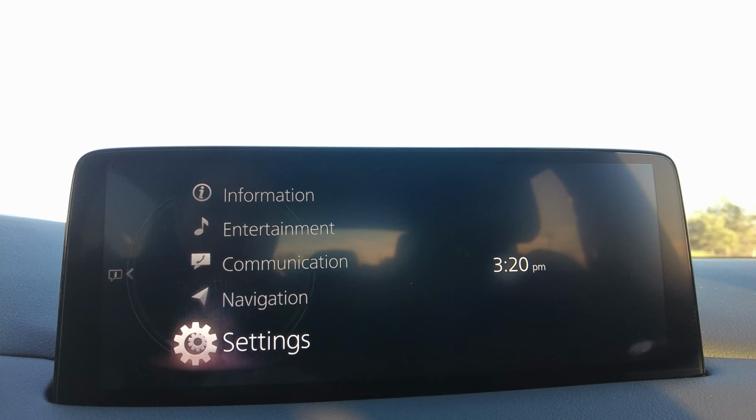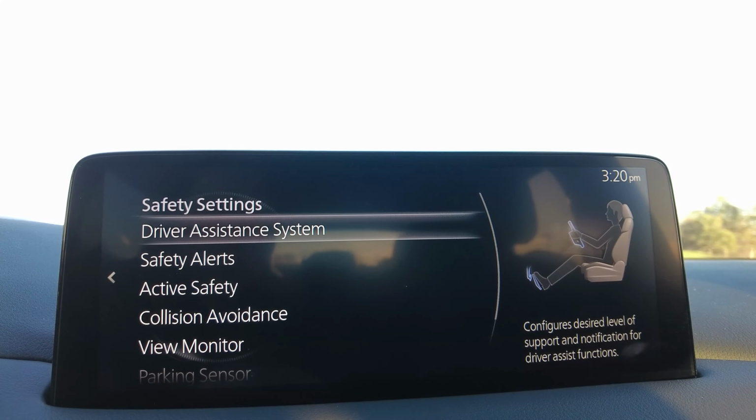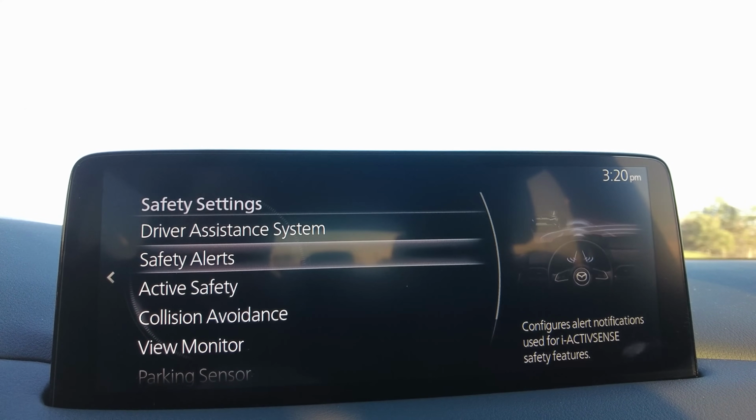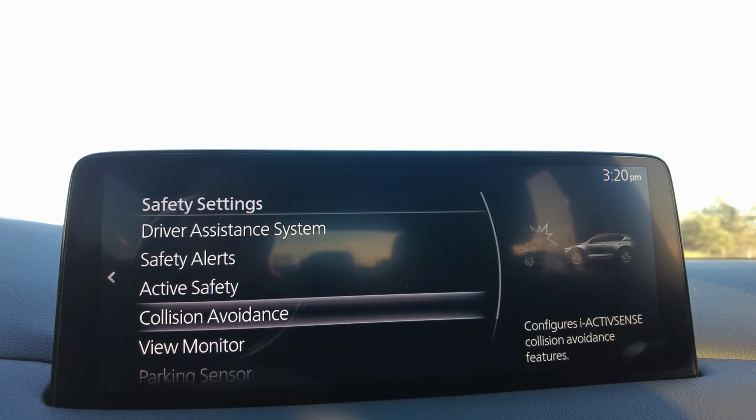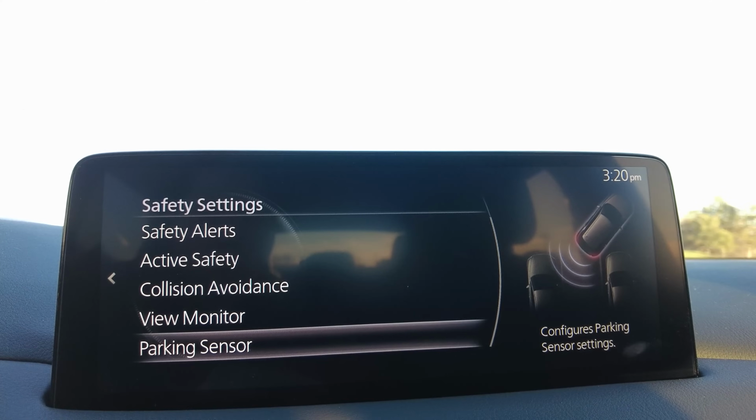So in 2020, Mazda updated the safety features inside the CX-5. So Eye Active Sense is now standard. So front, pedestrian warning, emergency braking, adaptive cruise control, auto high beam, right? Lane assist, those things became standard.